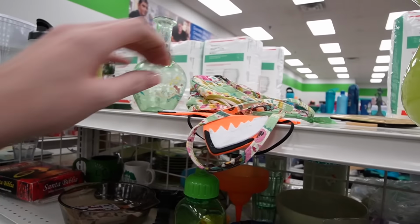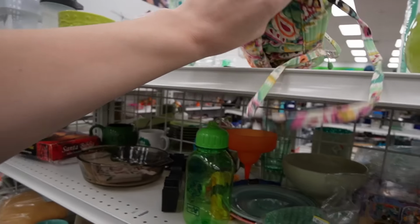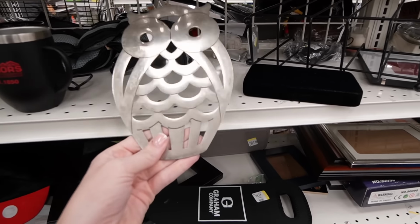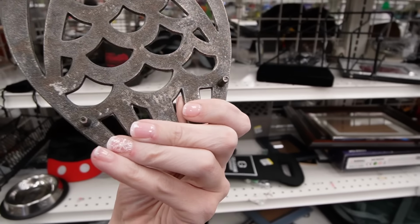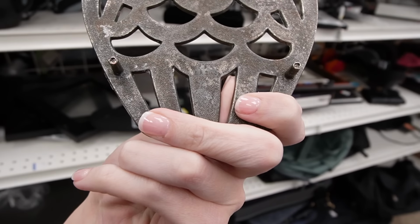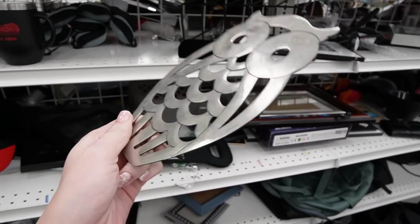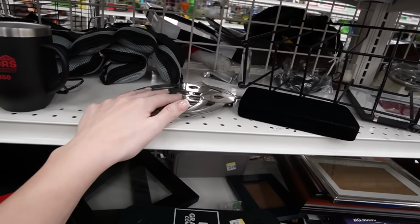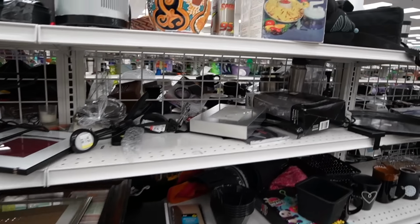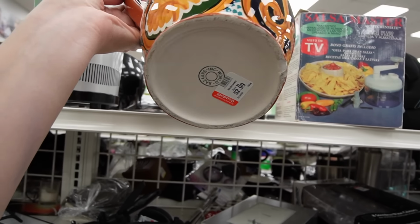There's some Vera Bradley. I used to have a diaper bag in this pattern. It was a long time ago. There's an owl trivet. What is it marked? E.R. Zing. FBR. $1.99. I'm sure there's a little bit of money to be made on that, but I'm going to pass on it today. This looks like it might be Talavera. Bizarre Ink World.